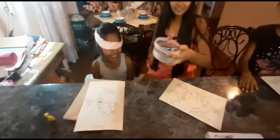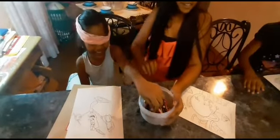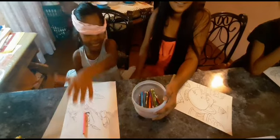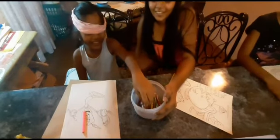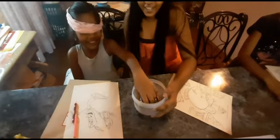Okay. So let's mix the colors up. Pick one. And a next one. And a next one. Yeah, three colors you have. Okay, let's see if she actually gets what she wants. Yes! So she gets pink, purple, and blue. There you go, the best colors ever.